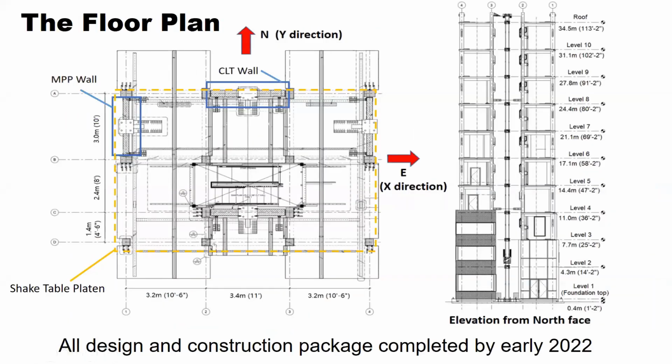The building itself is a full-scale 10-story, and you can see it is supported laterally by 4 rocking walls, 2 pairs. In this direction, we have the CLT rocking wall, and in the other direction, we have the MPP, which stands for Mass Plywood Panel rocking wall. We showcase those just so that we can show that the design methodology works for any mass timber material.